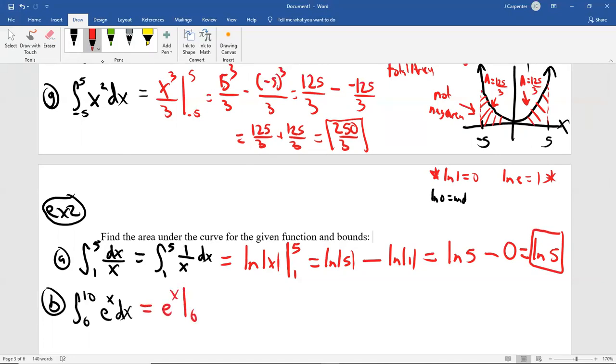We're evaluating this from 0 to 10. So e to the 10, that's plugging in the upper limit, then minus e to the 0, that's plugging in the lower limit. Don't you dare ever leave exponents of 1 or 0. Evaluate them. E to the 10, no idea. It's e to the 10th. Minus, anything to the 0 power is 1. That's the answer. That's all you can do with it.